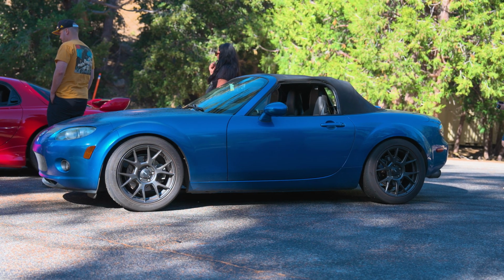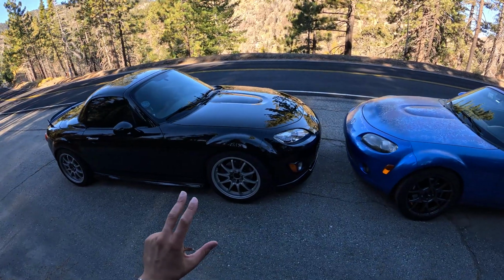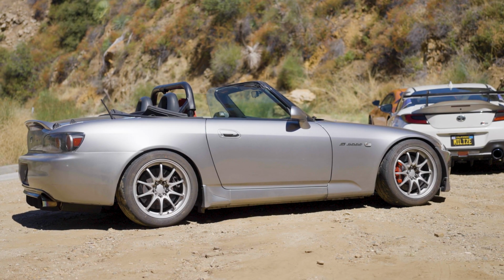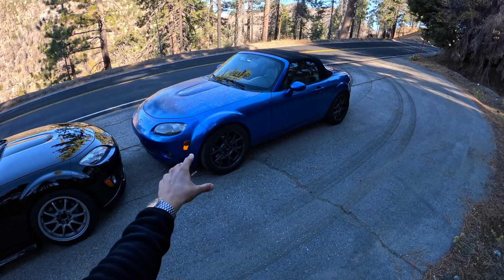This one, well, it's actually a junker. The owner calls it a pile. It's also tuned by Eric, the owner. We've had many of his cars reviewed on the channel, and he always has such pristine, immaculate, super clean cars. As you can see here, perfect fitment, perfect everything. Just the details are on point. But he helped set this car up as well.